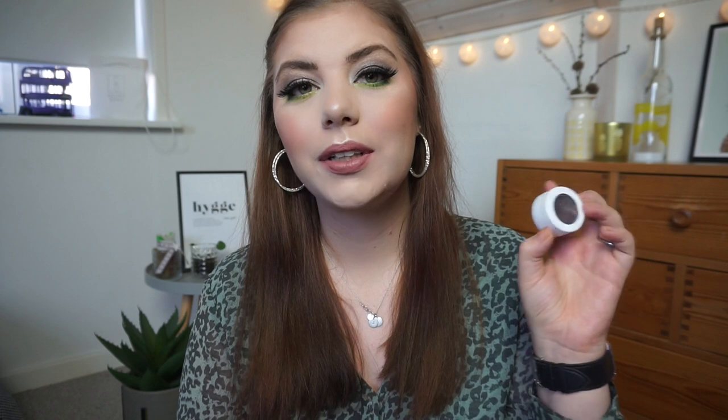For our single ladies, we are working on 4 single shadows at a time, and I hit a pan this month. I rolled in my Colourpop Super Shock shadow 2 months ago.